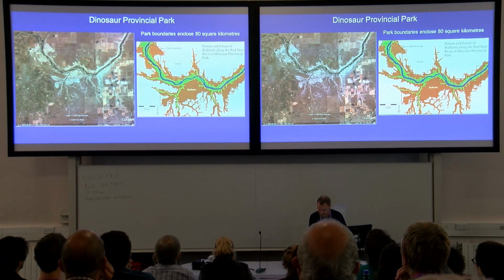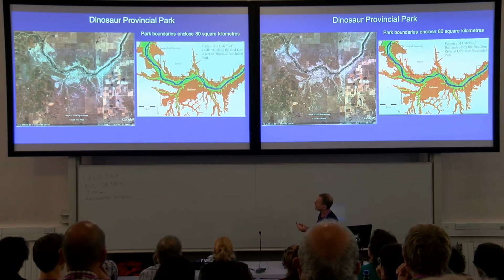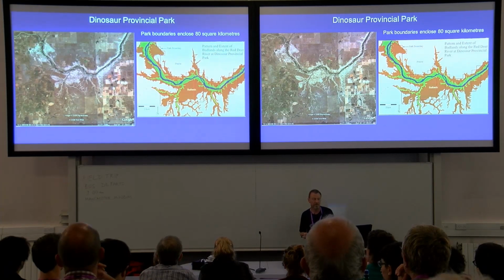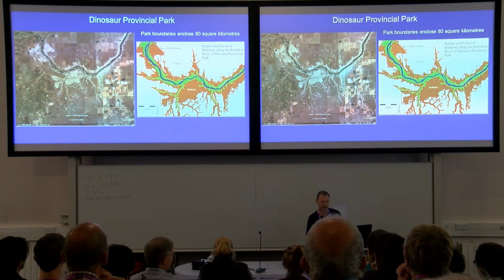Alberta lies in the rain shadow formed by the Rocky Mountains. And you can see in this picture here, that area there, where it's brown and gray, that's just bare rock. The rocks aren't that well lithified, and they're eroding extremely quickly. And the map there on the right shows you the extent of the park. You can just see the dashed red outlines.